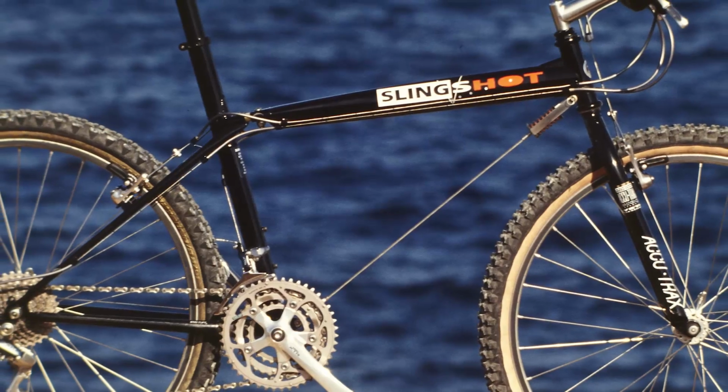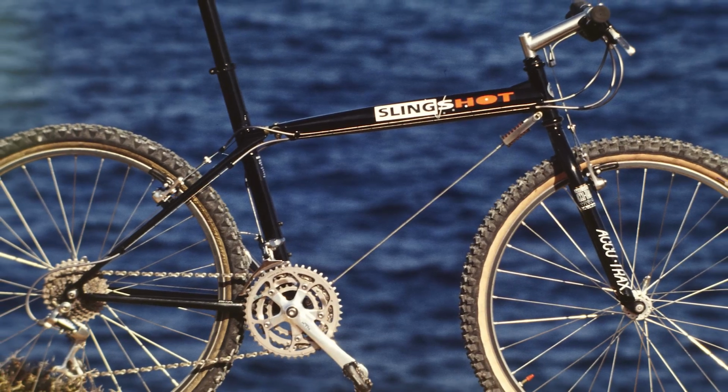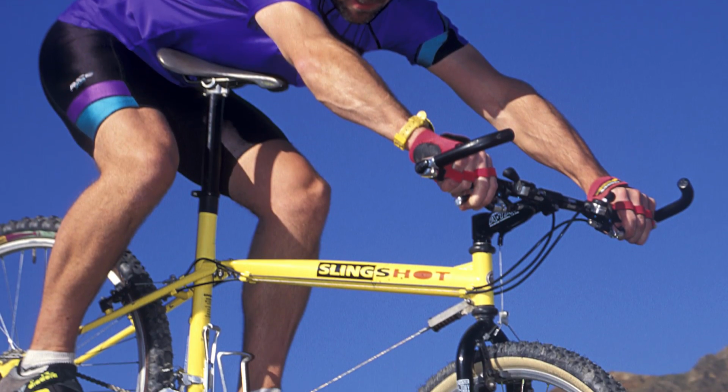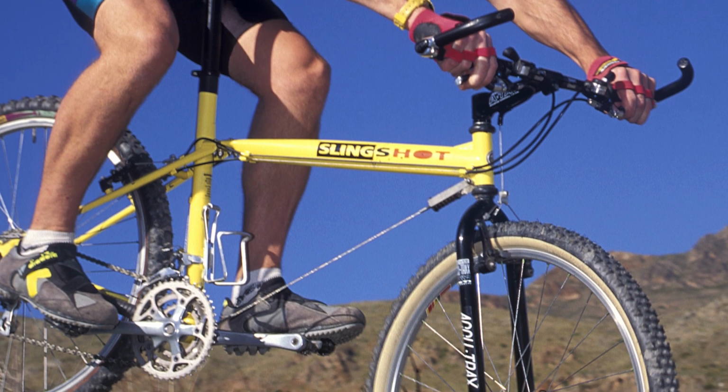Not the easiest bike to mount to your car roof rack. The Slingshot actually uses a steel cable instead of a regular down tube. Yeah, the idea was to use a spring and cable system to return the energy lost during a pedal stroke. Not exactly a flash in the pan, the Slingshots. They've been making these bikes for 29 years.